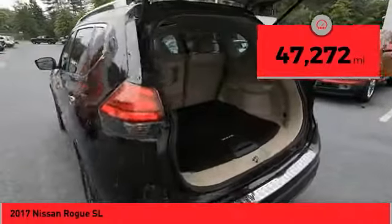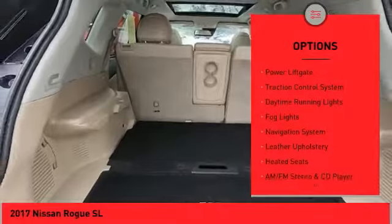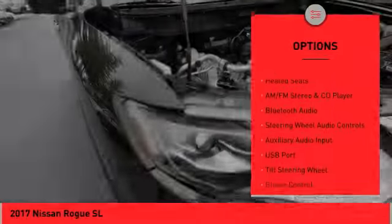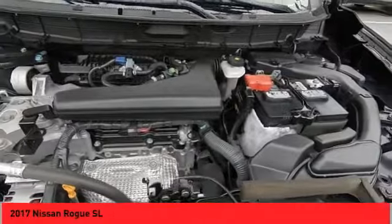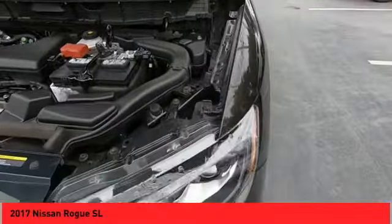Here are some of this vehicle's great options: panoramic moonroof, all-wheel drive, alloy wheels, power liftgate, traction control system, daytime running lights, fog lights, navigation system, leather upholstery, heated seats. Take this vehicle for a spin and see why so many shoppers are now proud owners.